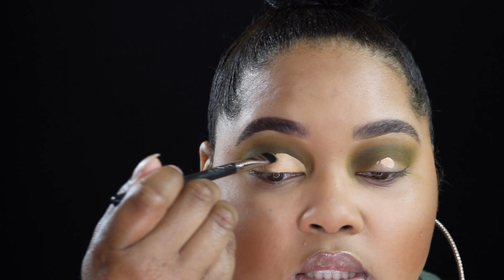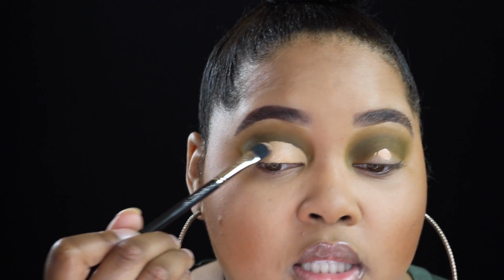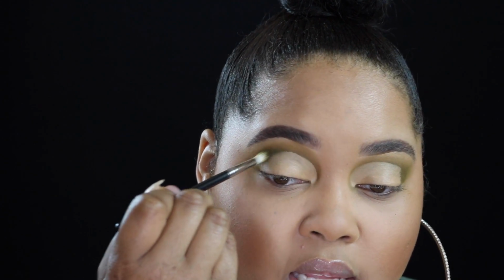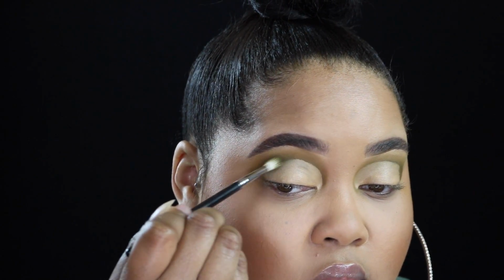a cut crease. And be careful with this. This cannot be sloppy because it will mess up your entire eye look. So once you do that, I'm going to go back with Fire OG and just slightly redefine that little crease right here and blend it up. And the reason I apply concealer is because it's going to allow that color to pop even more. You can use concealer, you can use an eye base, you can use whatever primer you use, but just try to use something to cancel out any darkness that may accumulate from the eyeshadow or from your eyelid.